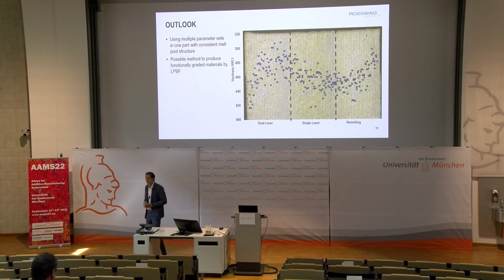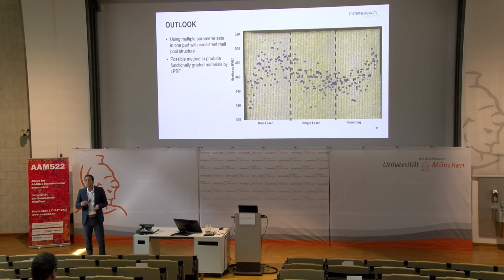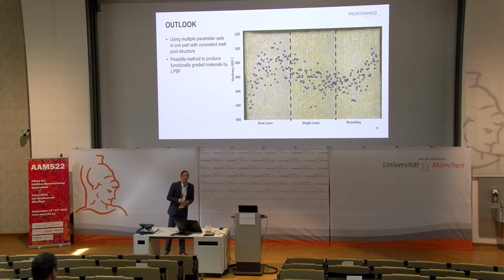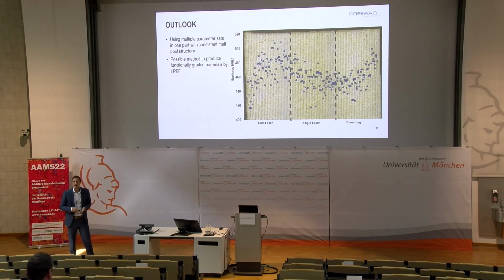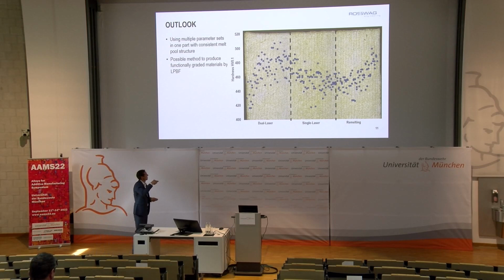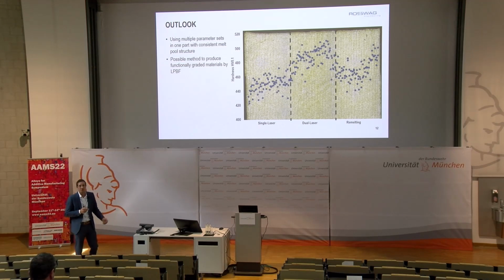evolving over the building, and this leads to the possibility of functionally grading the material according to your needs based on the parameters, but with the advantage that we don't affect the melt pool sizes that lead to defects within the structure and could lead to failure at the end when there comes a load on the part. So we obtained a more or less consistent melt pool structure all over the part, but with varying hardness values, especially if I switch, for example, between the dual laser and the single laser mode. In the next slide, you can see how the hardness level changes between the two strategies when manufacturing the part.